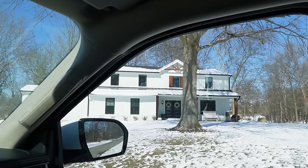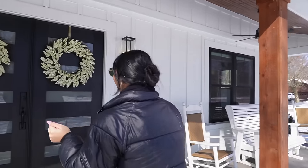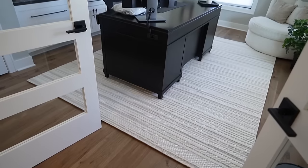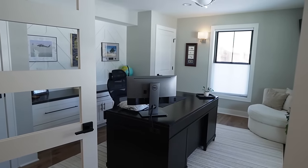Here's the house, you guys. It's super cute, like modern farmhouse. Okay, guys, we're walking in. All right, you guys, let's get into this house tour. So this is what you see when you first walk in. You have an office to your right, which is really nice and spacious.